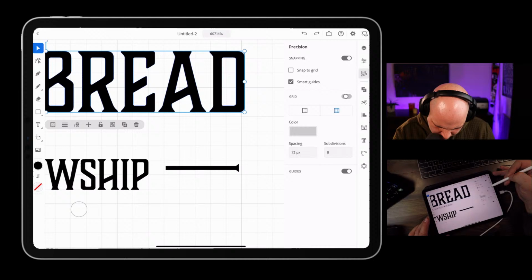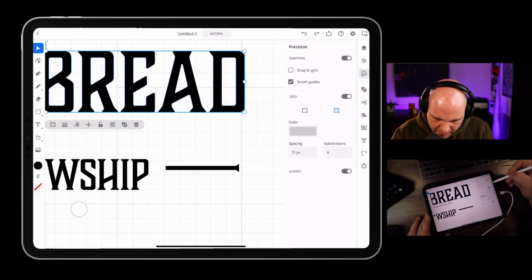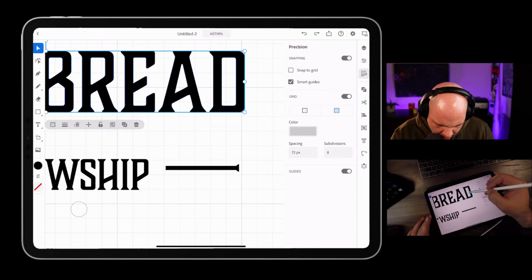So we could turn our grid on. I don't know if you guys saw how I did that, but basically on the side, click on this menu item and we're gonna turn the grid on. So that could be helpful depending on how you're designing, if you're really trying to get precise with things.